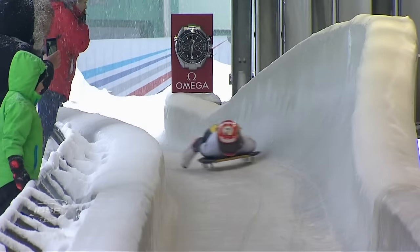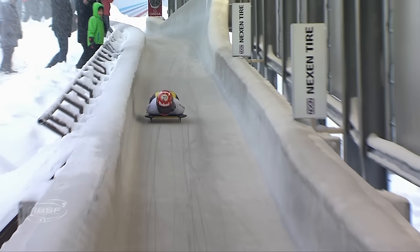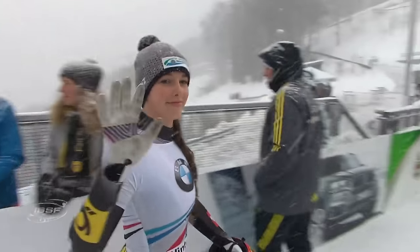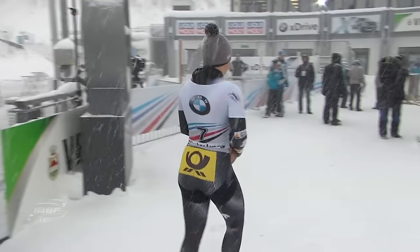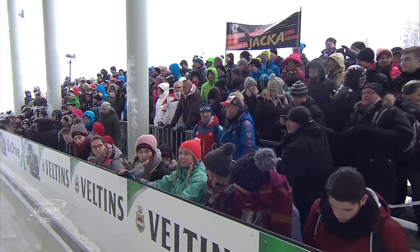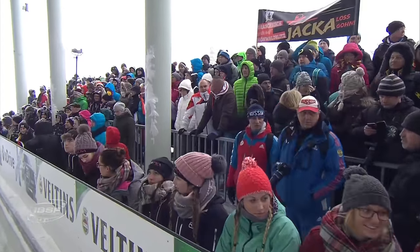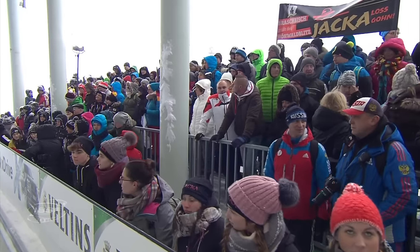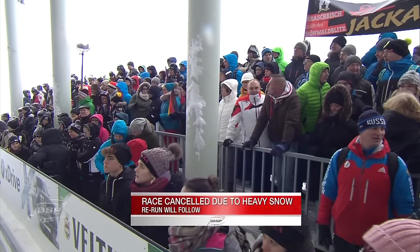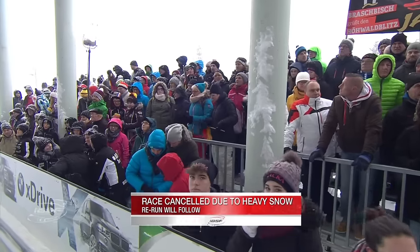Okay, we're now hearing from the top of the track as we watch Anna Fernstedt, and you saw those slow motion pictures really exaggerate how much snow there is, but we are clearly not in a position where the weather is going to clear up. The jury, I understand, have taken the decision to restart the heat. So we will go back to scratch in about 30 minutes and hope that when we go from the top again with all our athletes, we will have a chance to get a clean race.